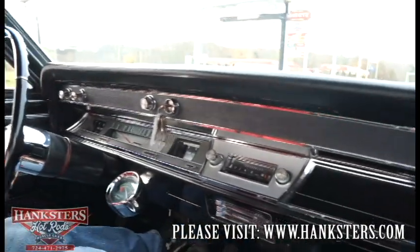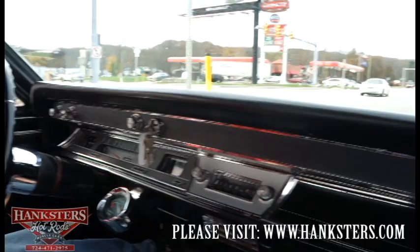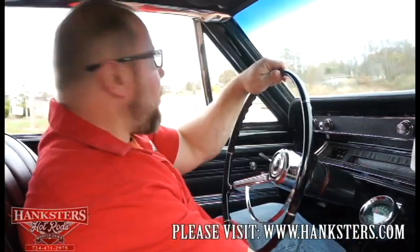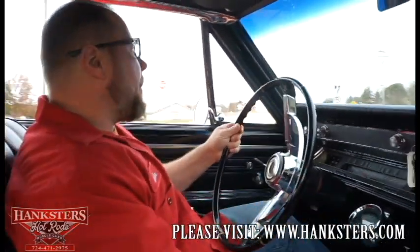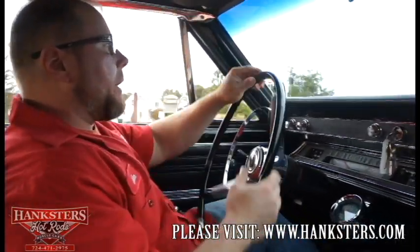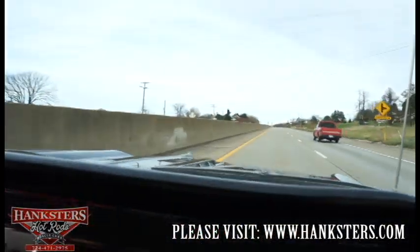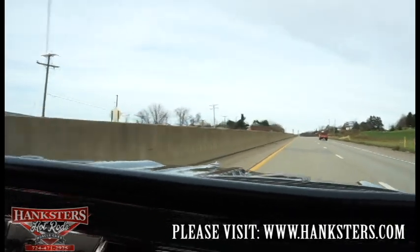We're going to get down here and get ourselves turned around and head back towards our shop, and pull back out here on the main highway and get going back to our shop. While we do, we're going to show you a couple other things on the car as far as gauges and so forth working. Again, all of our gauges work.